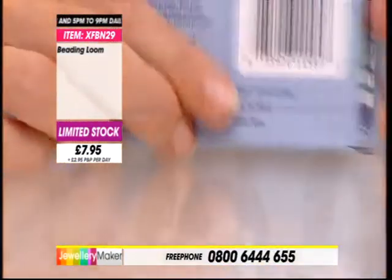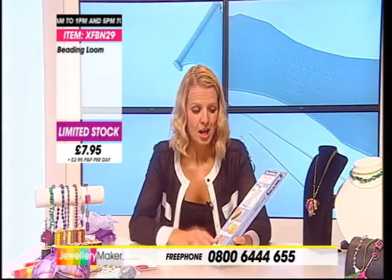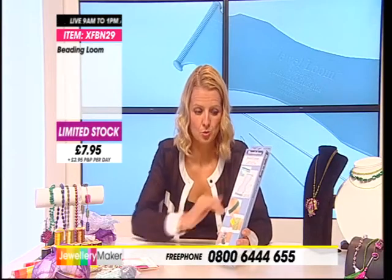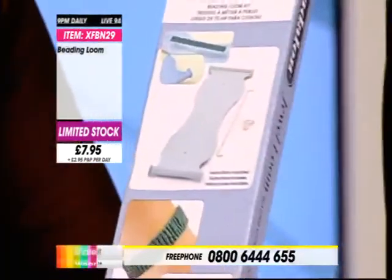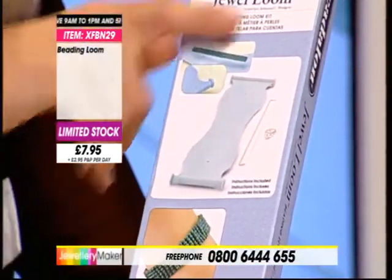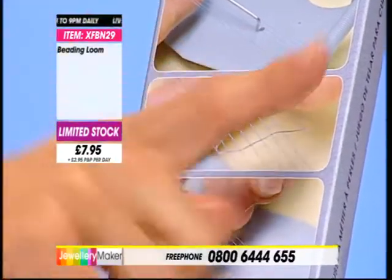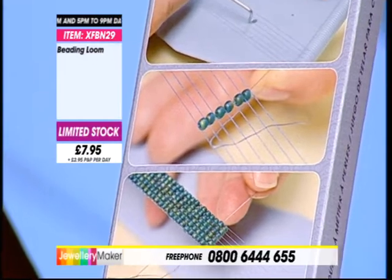I've no idea. But what I will say to you is that you can use loads of different types of threads with this as well. Beading thread, of course, works beautifully with it. But I think you can work a variety of different threads within the loom, as long as you've got the tension. As you can see, if I turn it over, the tension is very important to create this lovely weave technique. And once you get started, it's very, very simple to apply.